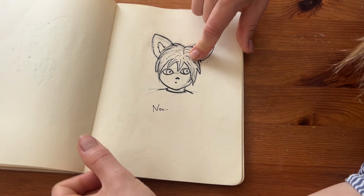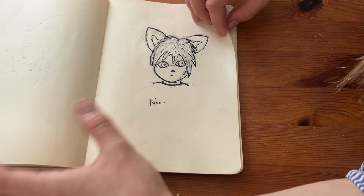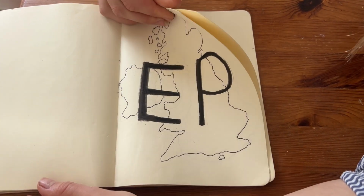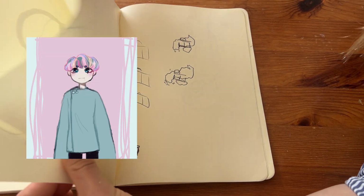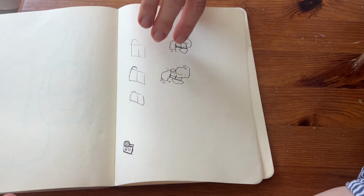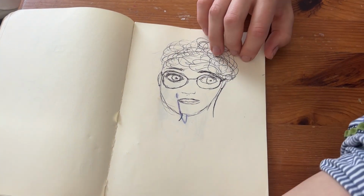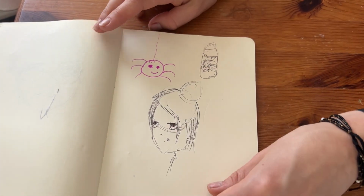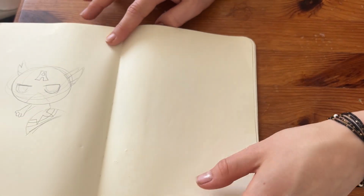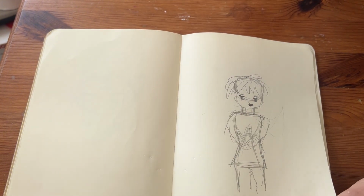This is another character from my friends and I story. Norman, I think. I think I had to draw this for a debate we had in school. Oh, I think we were trying to come up with our own political party. So that's what that was. That's my friend. Not the one who's been drawing in this book, another one. Spider, shampoo, fun stuff. Another drawing by my other friend. I had so many friends, wow.